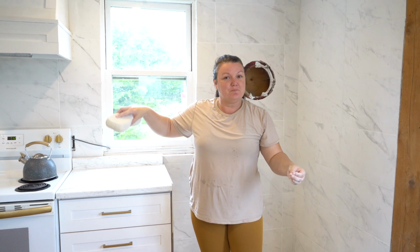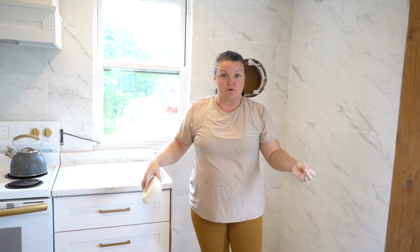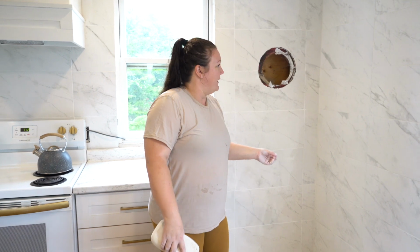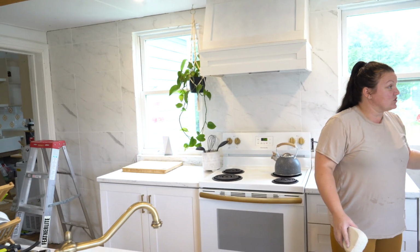I know that one's not completed completely yet. We're just finishing this up, but all the supplies are here for it. So we know what the complete budget for it is. It's just insane. And I'm so glad this tile is almost over. Done tiling. I'm done tiling. But it looks so beautiful.